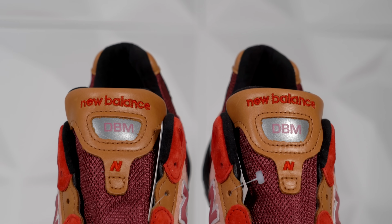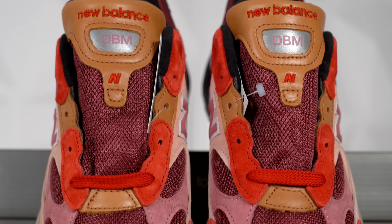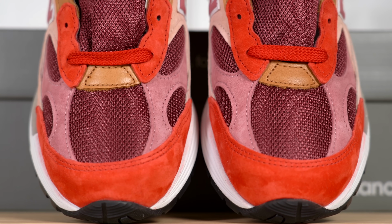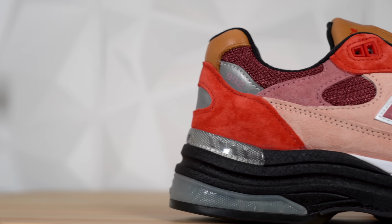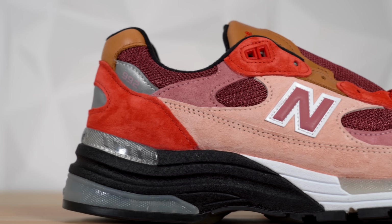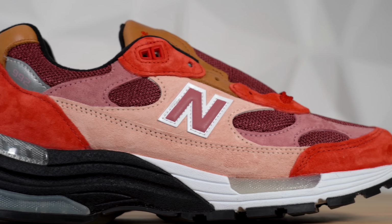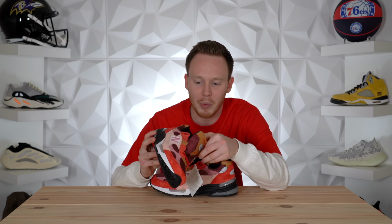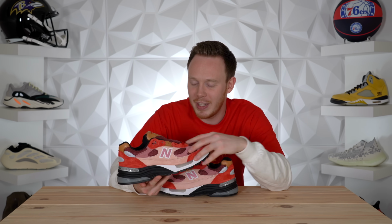So a majority of this 992 is covered in this really nice buttery suede that does that thing where when you wipe it one way it gets lighter, and when you wipe it the other way it gets darker, especially around the toe. And it comes in this really nice pink and red colorway, which I'm assuming has something to do with the fact that it's Chicago All-Star Weekend, you've got the Chicago Bulls, and it also probably doesn't hurt that it's releasing on Valentine's Day, so I think it's a bunch of things going together in one that make this a really nice red and pink shoe.